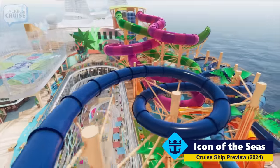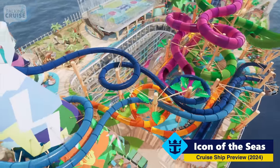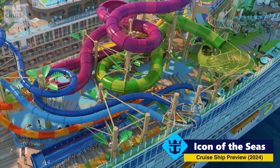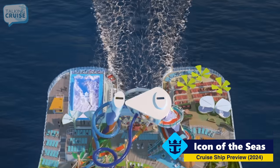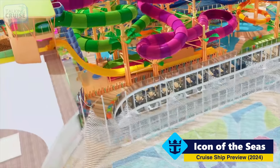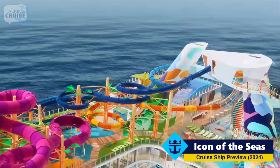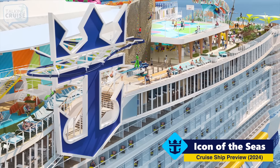A pumped-up aqua park is located at Thrill Island, featuring 6 record-breaking water slides, including 2 family raft slides, Storm Surge and Hurricane Hunter, Frightening Bolt, the tallest drop slide at sea, plus the industry's first free-fall slide, Pressure Drop, and Storm Chaser's Dueling Mat Racer Slides. The thrills go even higher with Crown's Edge.